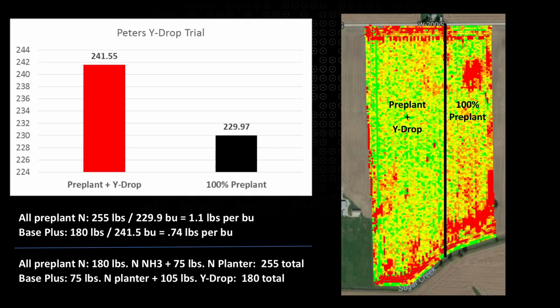Look at this young grower. He's a once-and-done guy. On the far right of that field, he did 255 pounds of nitrogen, 1 shot. On the other side, on the left here, he did 75 with the planter. Remember, it's free. That's a free pass at 75 pounds. He waited till the corn was this tall. He came in at 105 more with Y-drop.